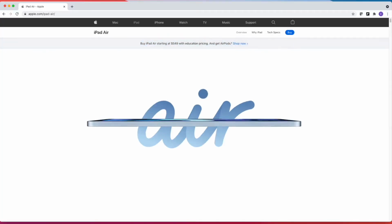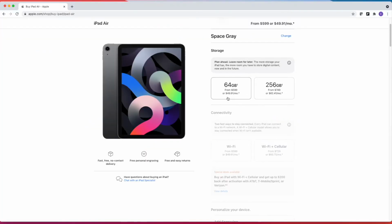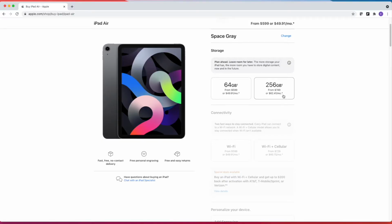Okay, you may be asking yourself, all right, so this is $429, now you're recommending the iPad Pro. What about the iPad Air? Well, again, Apple has put you in a difficult situation. The basic iPad Air comes at 64 gigs, which for some people will suffice. That's at $599. But I think if you really want to get the appropriate one, which again, Apple gets you on the storage, you can't buy 128, you have to buy the 256. And that is at $749. That is $50 away from the 11-inch iPad Pro.